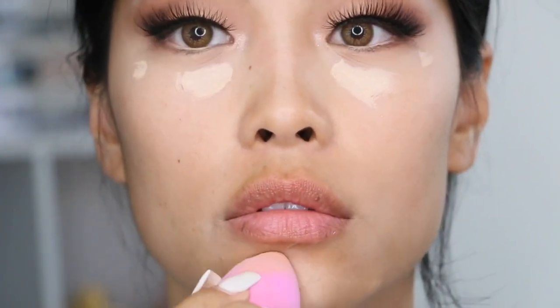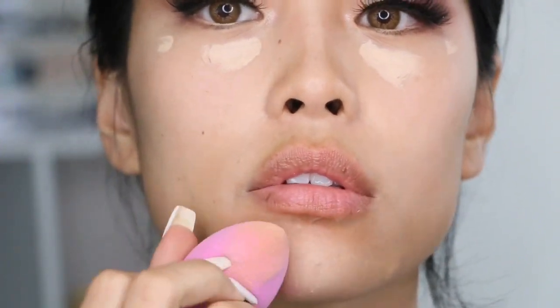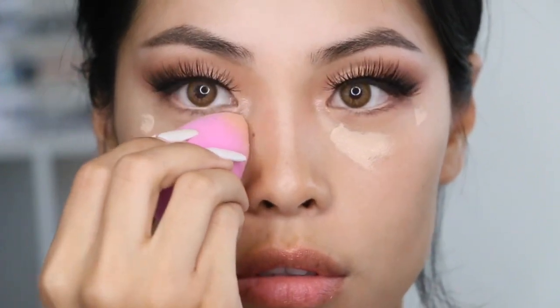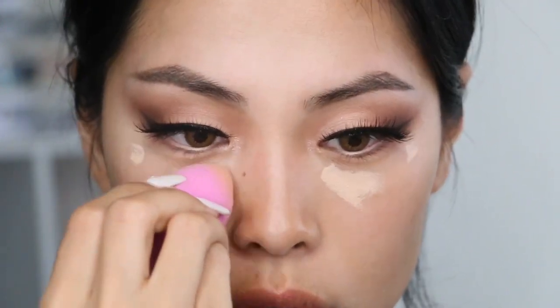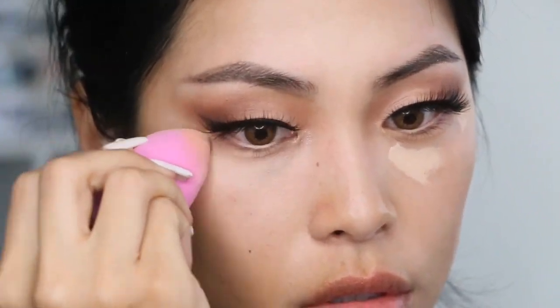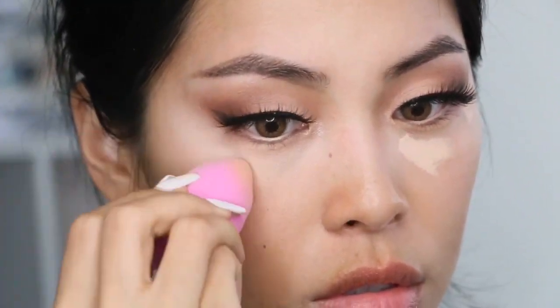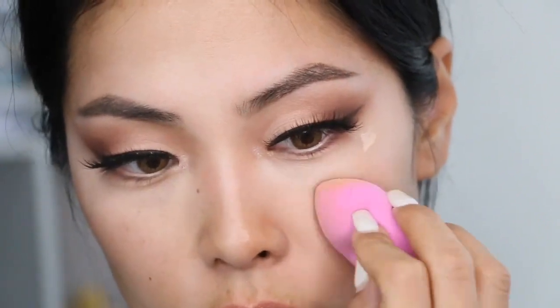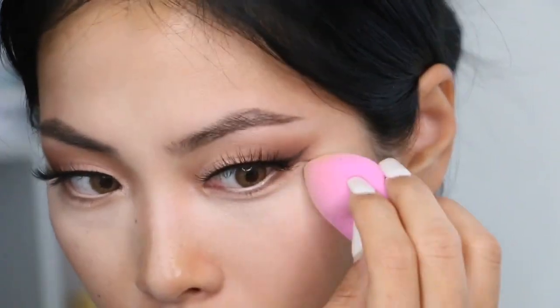I do have, for reference, dry to normal skin, and this concealer is definitely amazing with my dry skin. But let's talk more about the similarities and differences of these two concealers. So the similarities definitely involve the price. They both retail for $24, and they both have the same amount of product, which is 0.17 ounces.